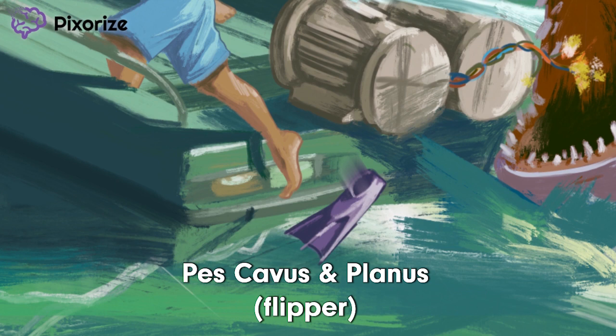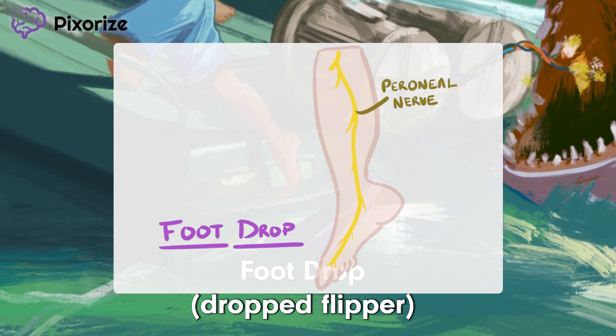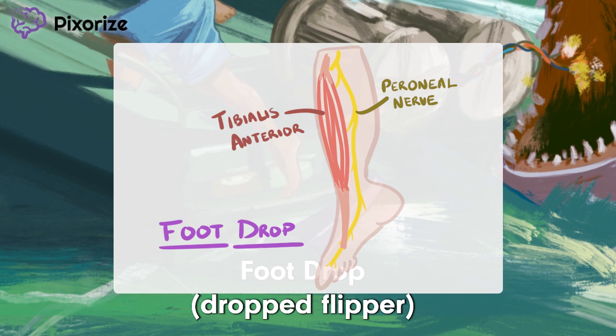But wait, there's more. A dropped flipper also kind of makes me think of foot drop. Get it? Because the foot is dropped? Anyway, foot drop is classically caused by peroneal nerve injury, which I mentioned earlier gets hit in CMT disease. This makes sense if you know your anatomy, because the peroneal nerve innervates the tibialis anterior, which is used for foot dorsiflexion. Consequently, damage to the peroneal nerve can cause foot drop, a fact that is especially important to remember, as this is a common presenting sign of CMT.